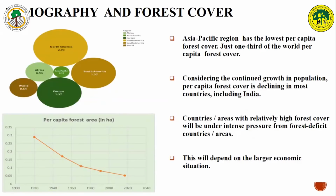So here it goes. Before I go to the species I will be talking about, and the programs that we have on utilizing those lesser used materials, I just want to highlight one point: those countries with a small per capita forest cover will be putting tremendous pressure on forest-rich countries. What I mean is, developed and developing countries, including India and China, will be putting a lot of pressure on countries including Myanmar, Malaysia, Papua New Guinea, and even south of the equator, Brazil.